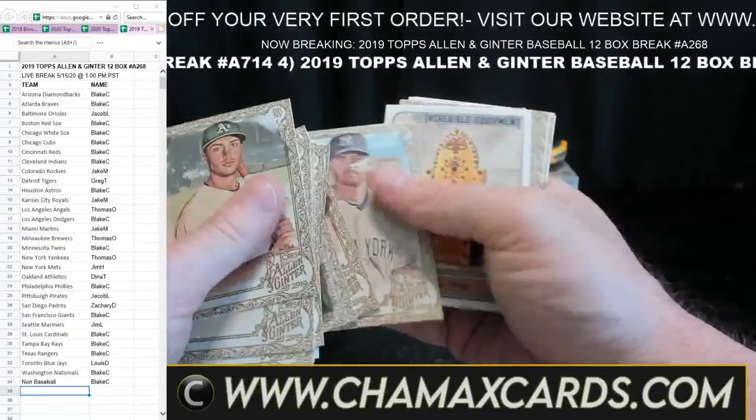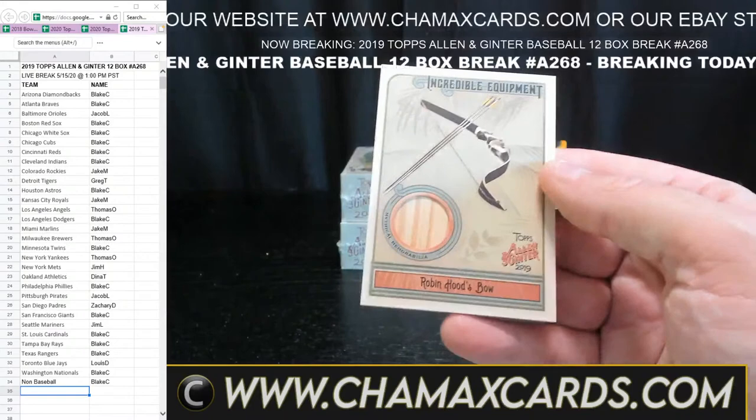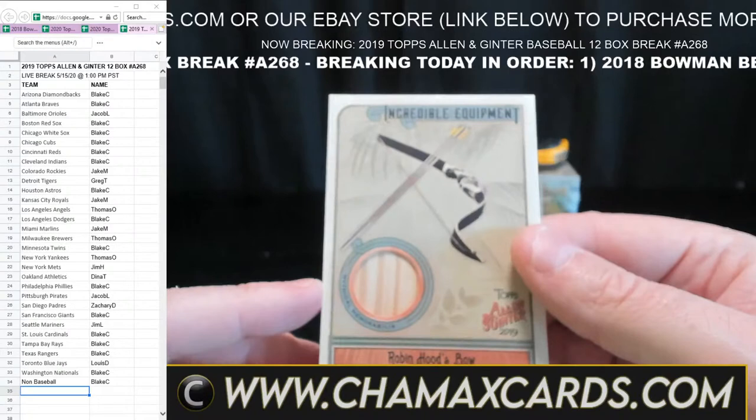Anything else interesting? Yes. Look at this here. We got Robin Hood's bow. Piece of actual Robin Hood's bow. How is this possible? Robin, you've received an incredible equipment relic card from 2019 Topps Allen & Ginter. So it's an actual piece of Robin Hood's bow. That's pretty cool. That's probably worth millions, I would say.